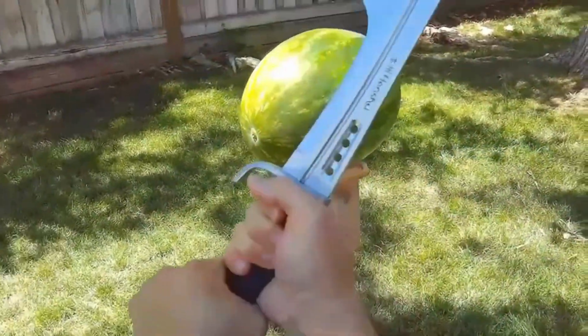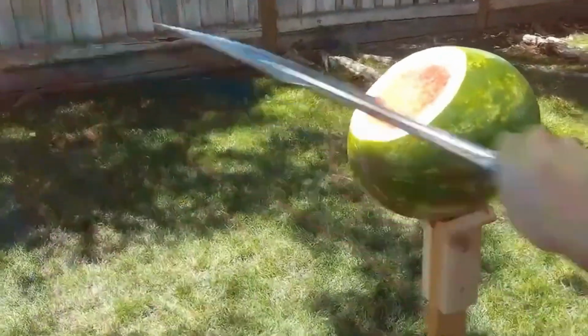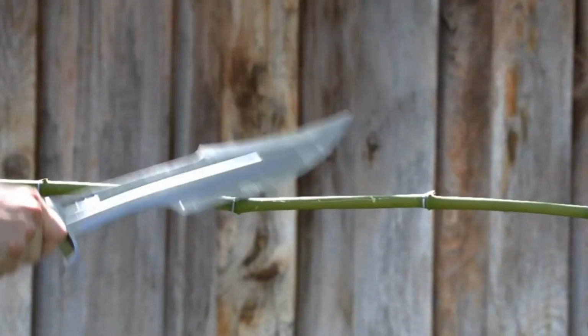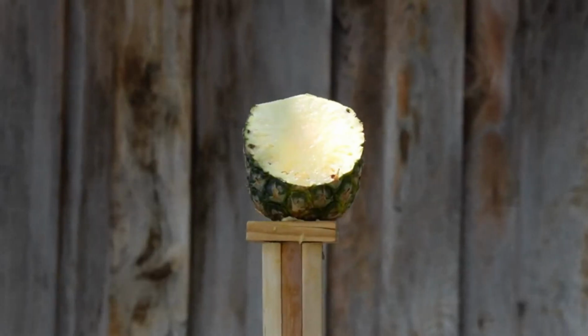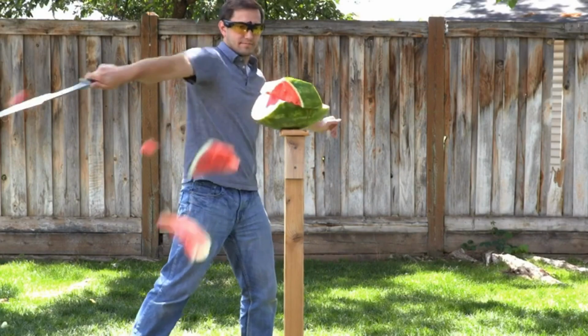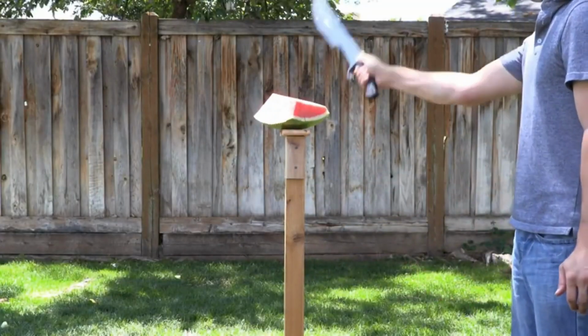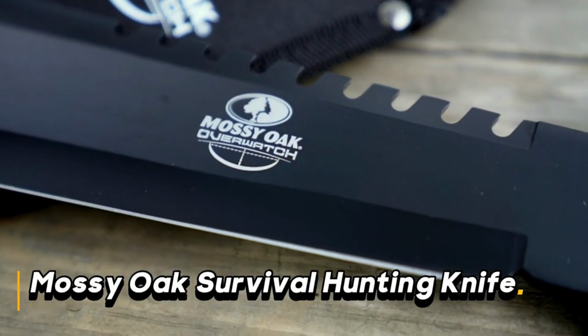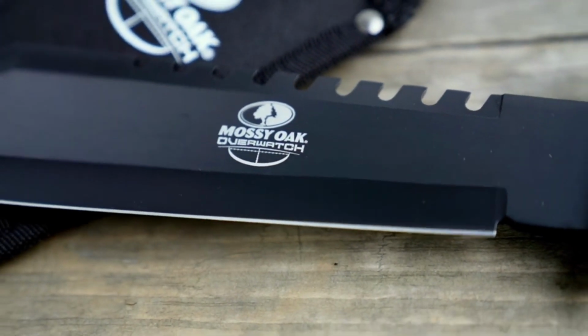The ergonomic handle provides a tough, grippy grip with finger grooves and a textured pattern, ensuring a secure hold in even the most intense situations. Whether you're a reenactor, a collector, or just someone who appreciates the beauty of a well-crafted blade, this sword is a true masterpiece. For the survivalist, there's the Mossy Oak Survival Hunting Knife, a 15-inch blade built for serious readiness.